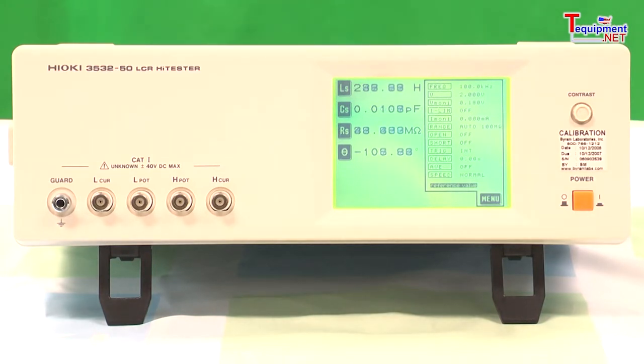Both units have the ability to display four electronic parameters out of a possible 14 at a time. Any of those parameters are interchangeable. You can switch the positions around. You can even zoom in on the screen if you need to see numbers a little bit bigger.